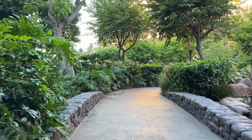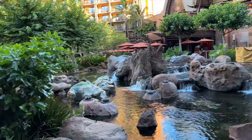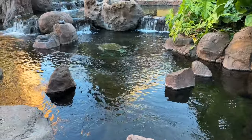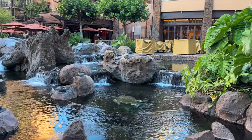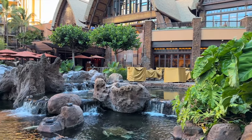Taking the path to the right here. This beautiful rock garden here. And it's actually got fish in it. You've got a big carp in there. You've got that cool statue of a sea turtle in there. Fish just at the top that you can see. And we'll head around and we'll see some more.